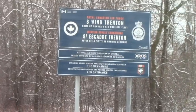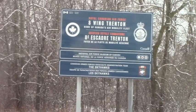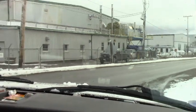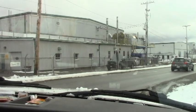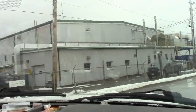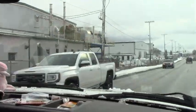Just some quick points of interest here in Trenton. This is where we're living. Here is Canada's largest air base. What you can see from the highway and RCAF road, Royal Canadian Air Force. This would be the north side of the base.